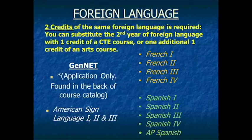If you plan on applying to GenNet for American Sign Language, please indicate that on the back of your course request sheet. You will still need to select 6 credits on the front of the sheet, but on the back of the sheet where you select GenNet, you will tell us which credit you would like us to drop if you are accepted into the GenNet program. This is so you have a backup elective selected in case you do not get accepted into GenNet. GenNet applications are due on February 10th in the guidance office. At that time, the counseling department will review all applications and consider the following criteria when selecting Gen Ed students: a 3.0 or higher GPA, regular attendance, and a clean disciplinary record. Taking all of these things into consideration is essential, as our Gen Ed rooms only hold 10 to 12 students per hour.